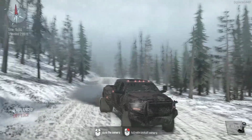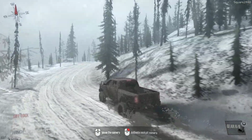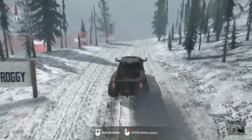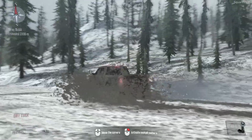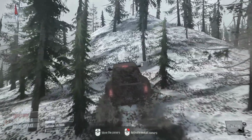Oh, this Cummins looks pretty cool. Really do like this truck a lot. Hopefully, we could get more of Cummins, more of Dodge trucks in Farm Sim in general. And looks like we came to the edge of the map here. Let's climb all the way to the top, and then we'll switch over to Silverado.